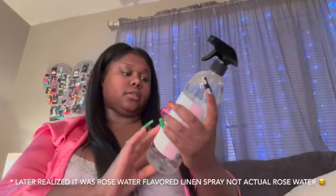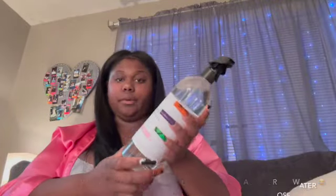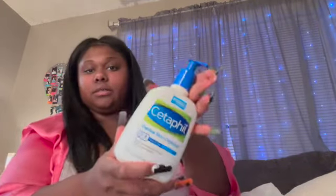So I did get this makeup brush cleanser just because it was $2 on sale. I just got babe some rose water for her hair. She has dreads, so I guess rose water really helps with that as well. And then I did get just some Cetaphil facial cleanser. It was super cheap at Marshall's, so I just got that. And some witch hazel, just toner to use because I am out of my skincare. I need to go back to Ulta and pick that up.